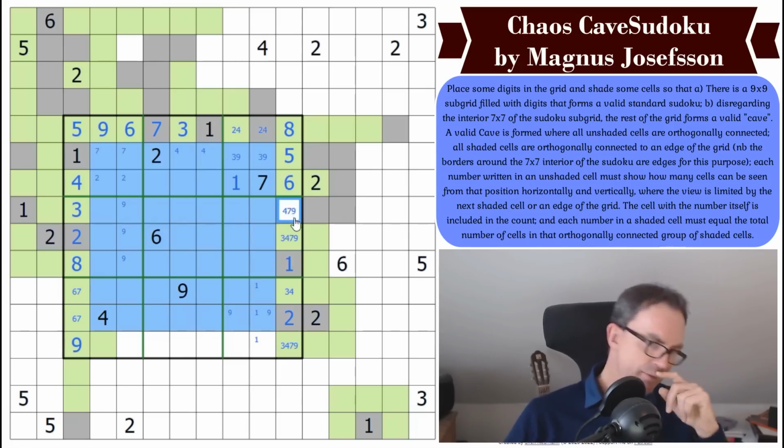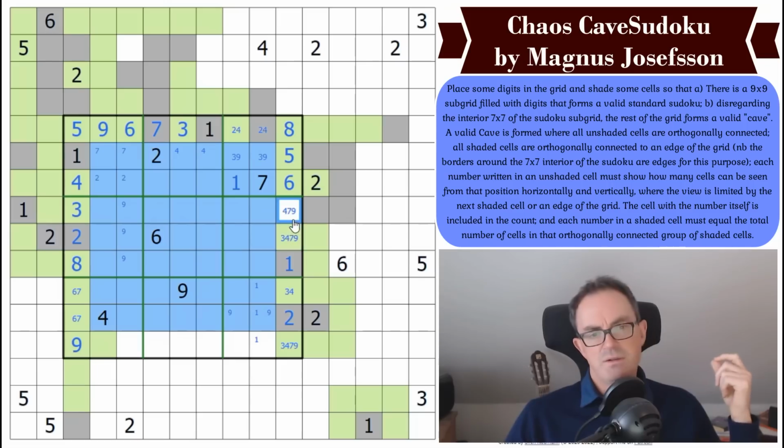So what about that cell? That cell depends on whether this hits the boundary or not, doesn't it? If that's grey, well, yes, I suppose it could be a 7 or a 9. That seems very unlikely to me, that that's grey. I'm not sure I can rule it out.